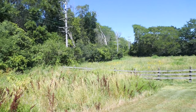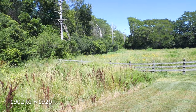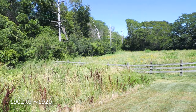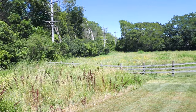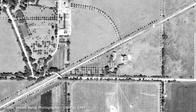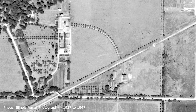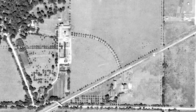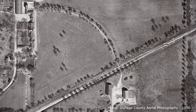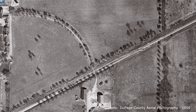This station was established in 1902 on what was originally farmland. It was closed sometime prior to 1920, likely when the land on which it stood was sold to a wealthy family who had other plans for the property. In the early 1900s, this property belonged to John Ballweg, who then sold it around 1920 to the McCormick family of mechanical reaper fame. The McCormick family turned the property into a grand equestrian farm with well-maintained grounds.